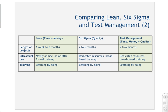And the second part of comparing Lean, Six Sigma and test management: the length of the projects can vary a bit between Lean, Six Sigma and test management. But the infrastructure, I think there we see the biggest alignment with Six Sigma. We're working preferably with dedicated resources, broad-based training, but maybe there are still some projects that relate more to Lean, where you have ad hoc or little formal training, and a lot of learning by doing. With all the certificates that we have, there's also a lot of learning by doing in the three of them.